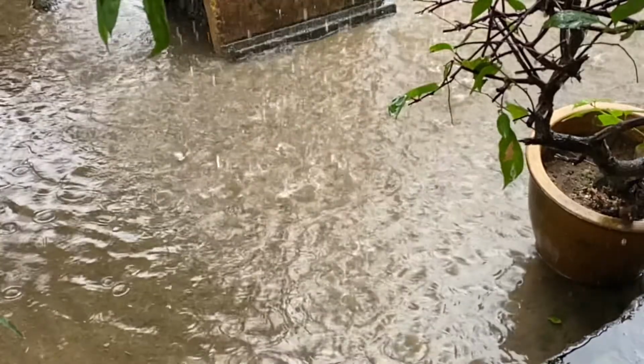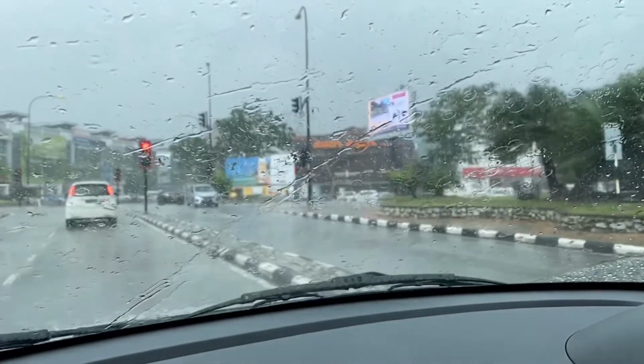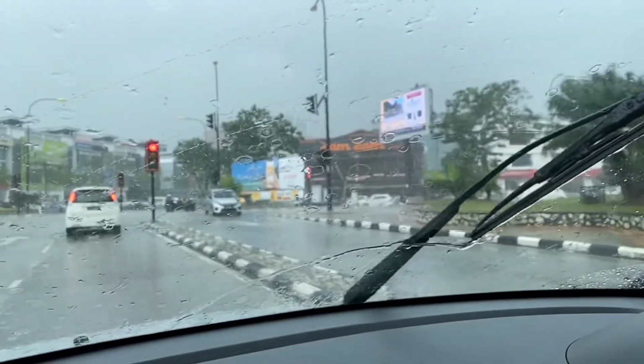I love the water when it rains. I find it fascinating. And here's some more window wiper action, going a bit faster. This is after school.